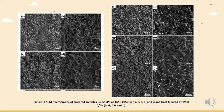From Figure 3a, 3c, 3e, 3g, and 3i, the quantity of rod-like beta silicon nitride grains in the sintered samples increased with the magnesium fluoride content due to the increased ratio of beta over alpha phase transformation. With the content of fluorine additive, the initial temperature and viscosity of liquid phase decreased, which leads to alpha to beta silicon nitride phase transformation and the growth of rod-like beta silicon nitride grains.